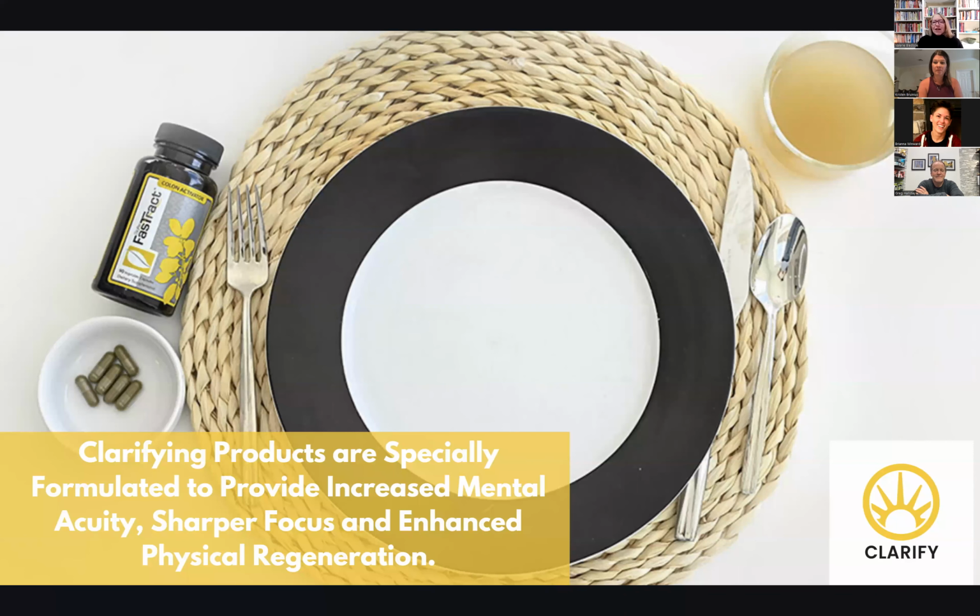Then we have the Clarify category. And remember, I was referring to it and comparing it to like the sun. It's shining down and helping you to see better. How much better can you see on a bright sunny day as opposed to like a couple of weeks ago, we had a lot of dense fog here and we had very low visibility. Well, this is what the Clarify products help the body to do.